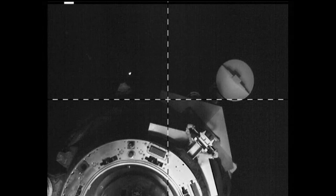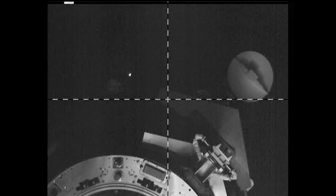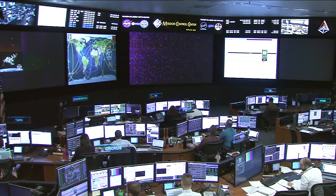Copy. Contact is expected. We are standing by for the contact, and the closing rate is safe. Crosshairs are aligned. We heard the contact. Copy. The headlight is off now.